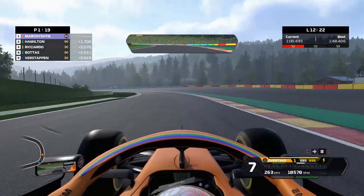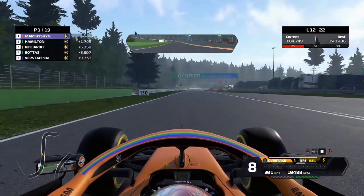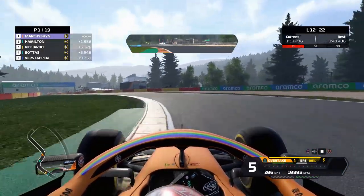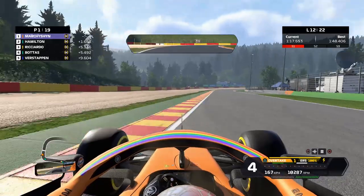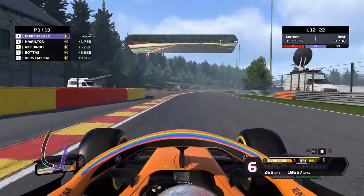Getting those corners down pat here in sector 2. That could end up real bad. In the grass, hitting the dirt there. Or the sand.